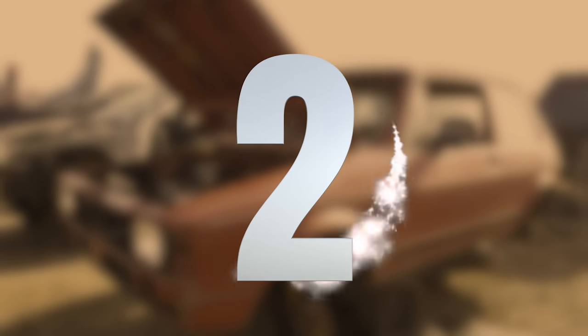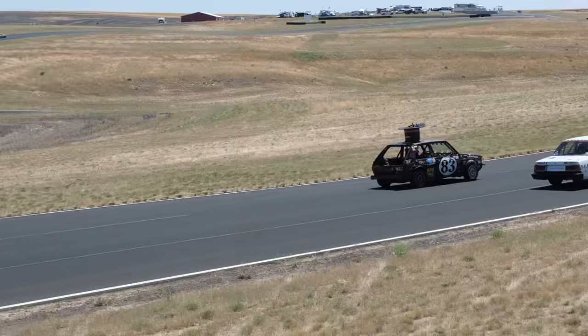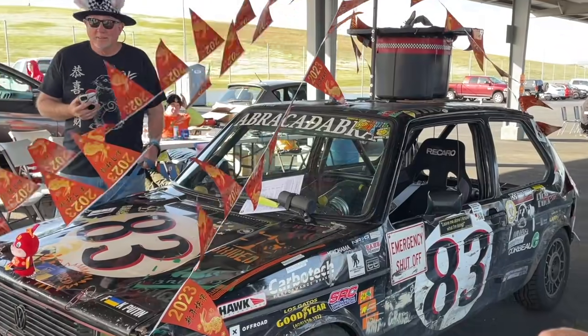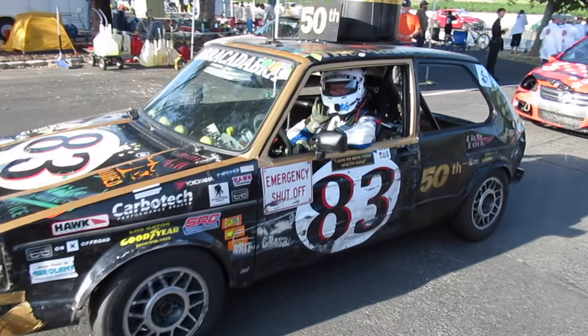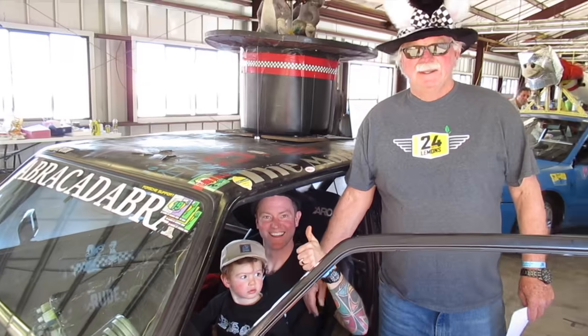At number 2, Dirty Duck Racing. 51 races on their first generation GTI. Bearing in mind, these cars were made out of tinfoil and duct tape. Terrible cars, and they have kept this thing together. On top of this, these are like the nicest, best people you're ever going to meet. They have lovely dogs. Their lovely spouses show up and support them. Wonderful people. We wish them all the best.